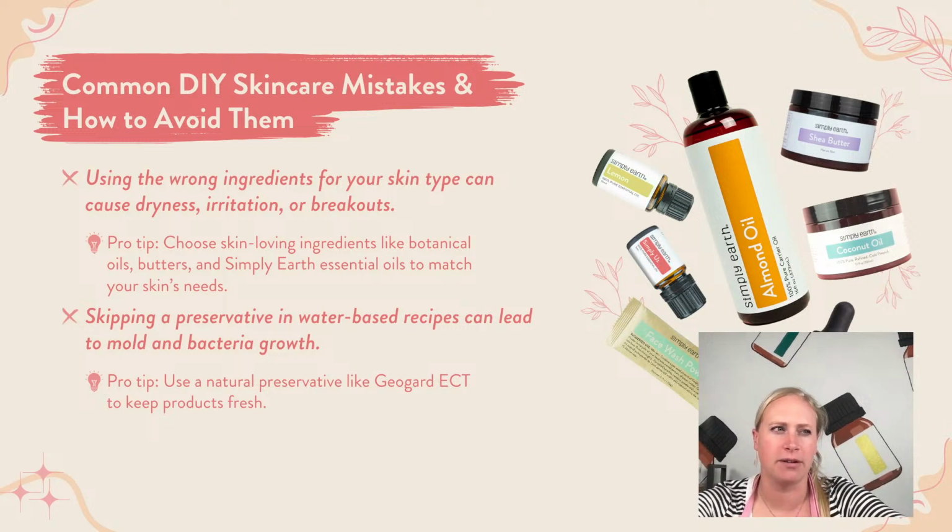Using a preservative can feel like an advanced skill, but really it's just doing a little measuring and adding it. It's definitely something that is approachable and that we can do together.